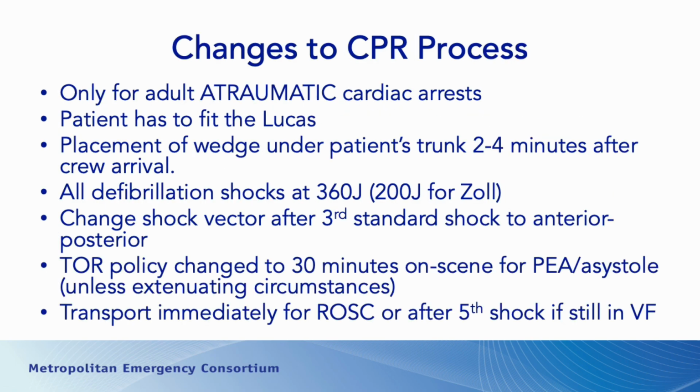So what kind of changes are we looking at? Well, first off, the Heads Up CPR program is only for adult patients who are suffering cardiac arrest unrelated to trauma. The protocol does not apply to patients under age 18. It does not apply to patients who are in cardiac arrest because of trauma. For patients to be part of the Heads Up protocol, they have to fit the LUCAS. So if the patient's too big or too small for the LUCAS device, they are not a candidate for Heads Up. That's because as part of the Heads Up process, we have to have the LUCAS on and running because it's the only effective way to give good compressions with the patient's head elevated.